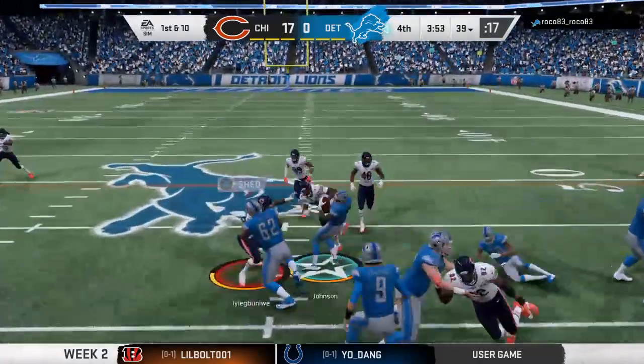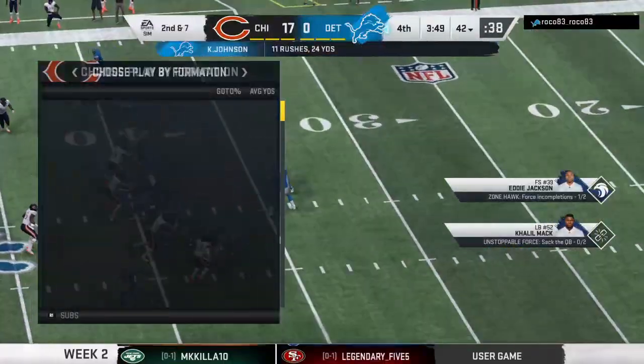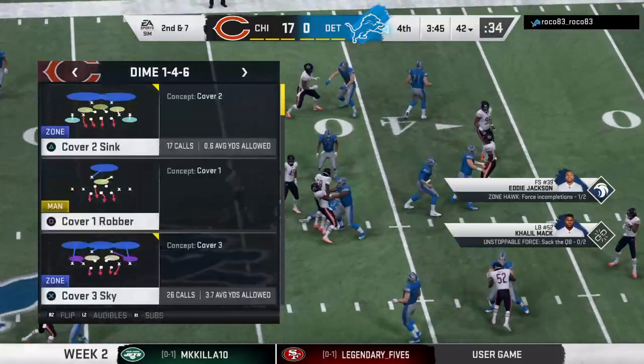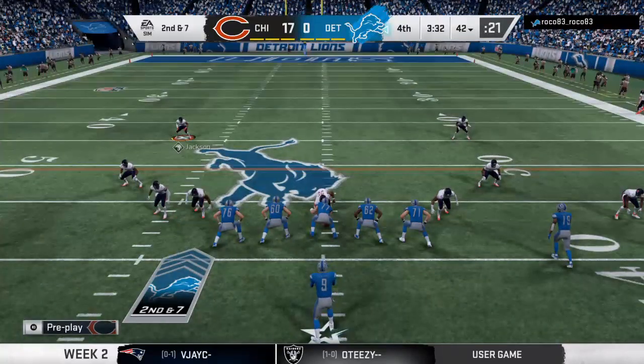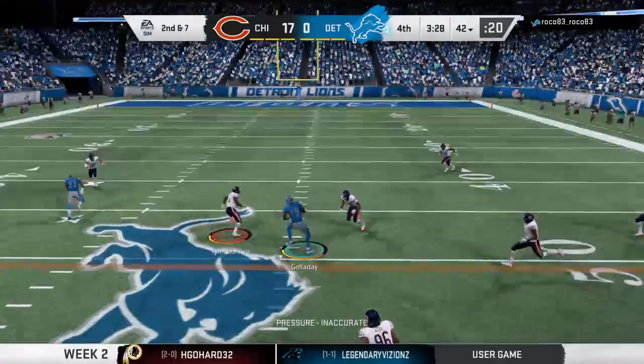Running from the gun, Johnson. He'll get about 3 as he's brought down right around the 42. And the trend continues here in the 4th like it was in the 1st, 2nd, and 3rd. He's had nowhere to run. And you're probably thinking to yourself, why do they keep feeding him the football? Well, they trust him first and foremost. They do believe that over time he might actually pop them.